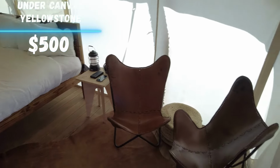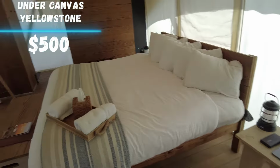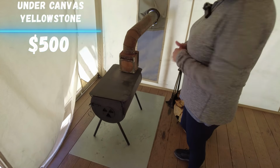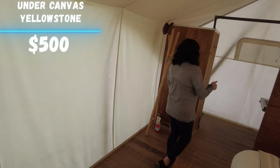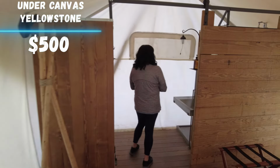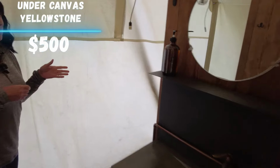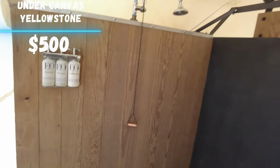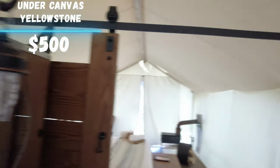And we have a cute little sitting area, and we have our wood burning fireplace stove. And we have a bathroom. Little sink, shower. Never used a pool shower before, so that's going to be interesting. It's actually quite toasty in here. And a toilet. Where the magic happens.